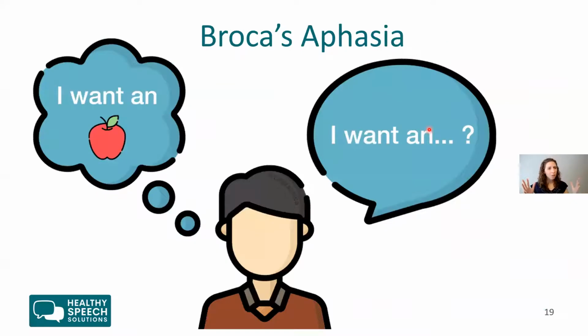So an example of Broca's aphasia would be, I want an apple. So clearly, I want an apple is what this person's trying to say. That's what I'm thinking. I want to say, I want an apple. What am I actually going to say? I want an... what is that word?